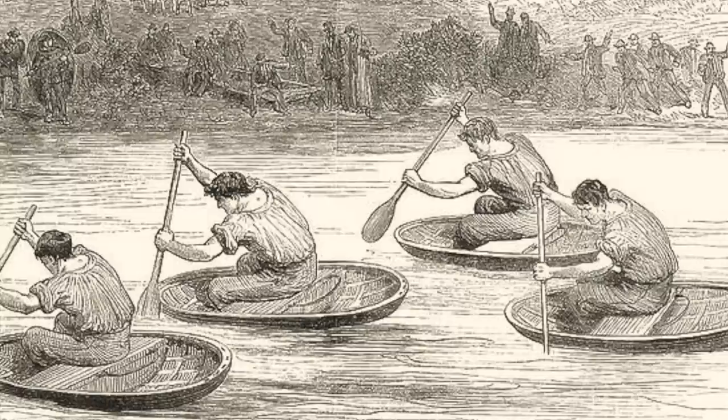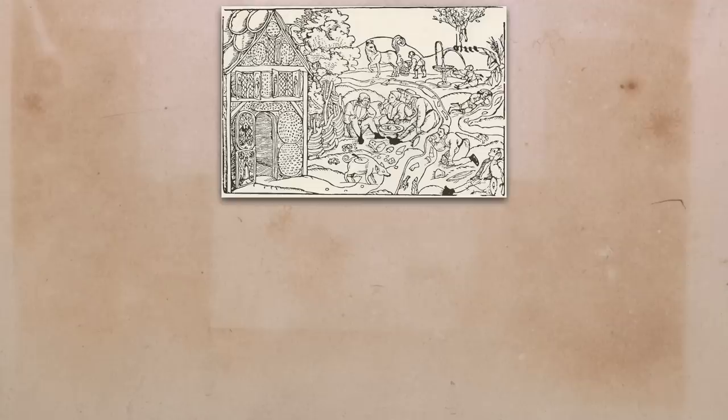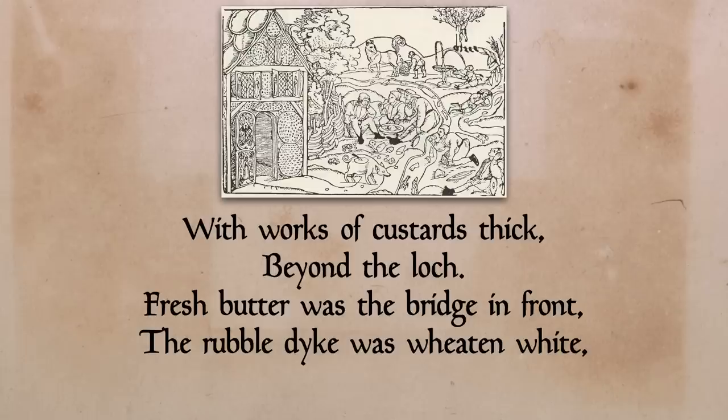A boat formed of lard takes him across a lake of milk to where he sees a fort, with works of custards thick beyond the lock. Fresh butter was the bridge in front, the rubble dike was wheat and white, bacon the palisade. The place was surrounded by streams of beer and mead, and there was even a well of wine.